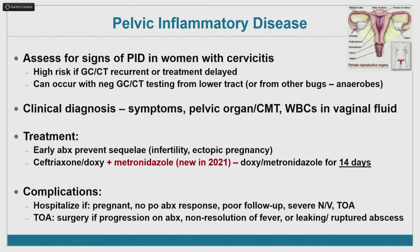And so just to provide a few more details about pelvic inflammatory disease, as I mentioned, it's important to assess for signs of PID in women with cervicitis. Women who have recurrent infection with gonorrhea or chlamydia or have delayed treatment are at higher risk for developing PID. PID can occur due to these organisms even if testing is negative from the lower genital tract, because the upper genital tract could instead be affected. PID can also occur due to other organisms, specifically anaerobes.